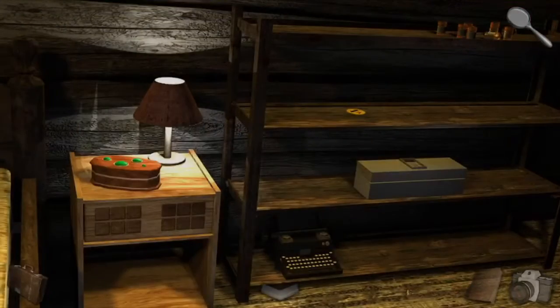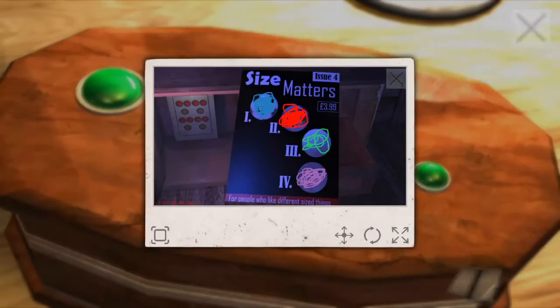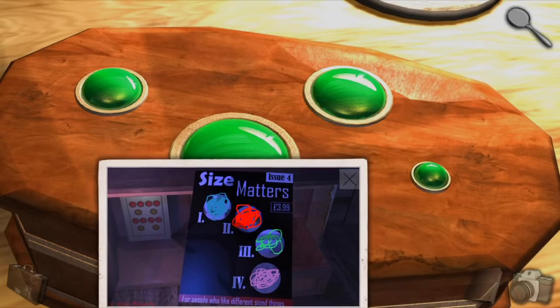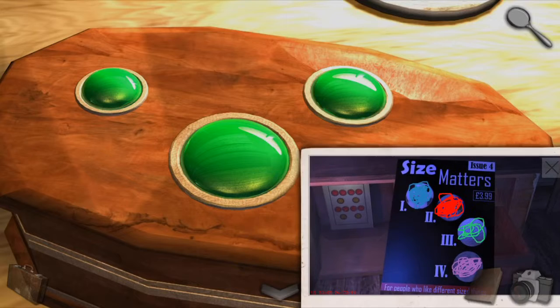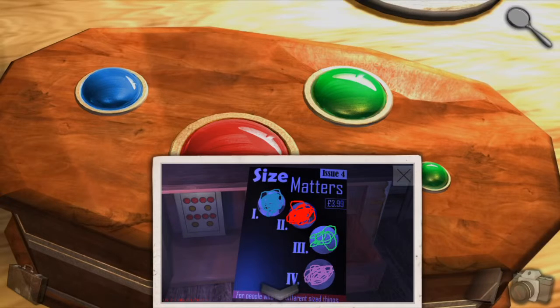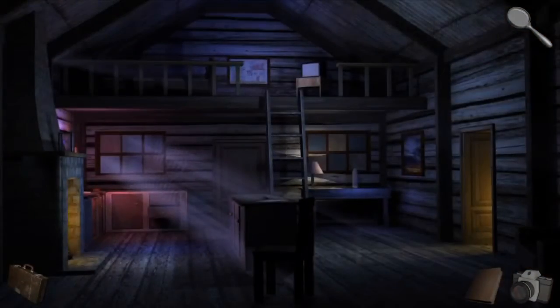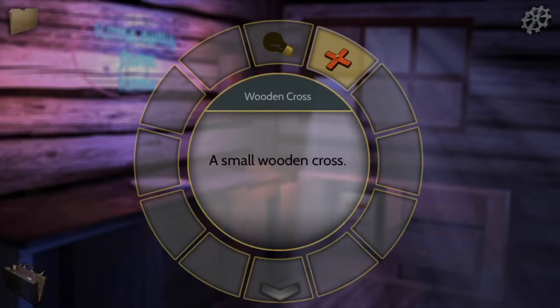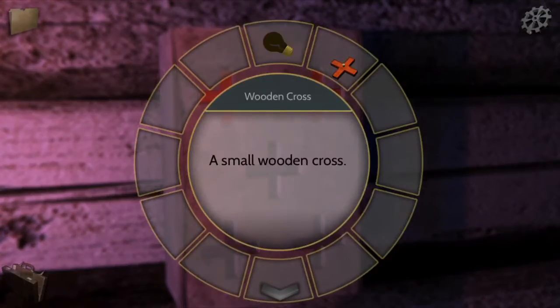Alright, so then we go over here and we put in the colors according to the sizes. So here we go. The golf ball is number 3 and it's green. It's the smallest, so I'm going to leave the smallest one there. Number 1 is the soccer ball, so it's the second smallest, and it's blue. Number 2 is the earth, and that is going to be red. And number 4 is going to be the moon, second largest, and it's going to be purple. And that's it. So in here we got another cross and the black light. Let's go add that. Come on, work with me. Here we go. Okay.